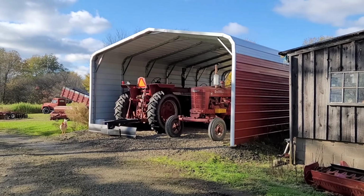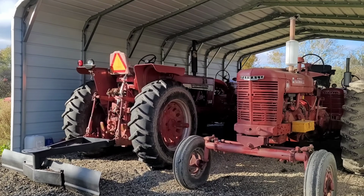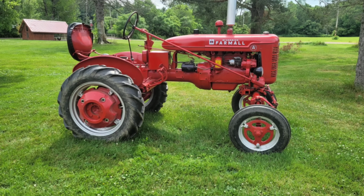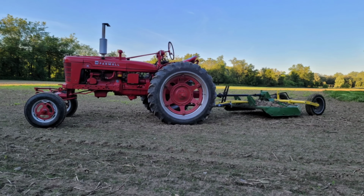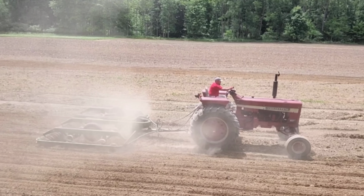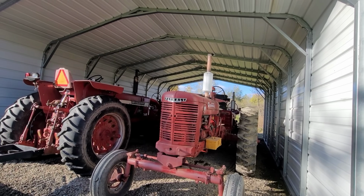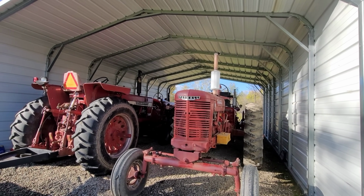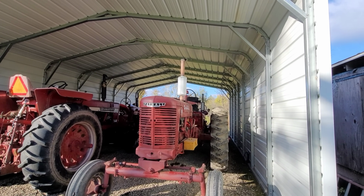Well, it's been a year since I asked, would you own one of these sheds? So that's what today's video is about. Well, first things first, this is an American Steel building. It is a 20 by 30 by 8 foot sidewalls. It's exactly what the doctor ordered for what I needed at the time. I just needed a place to throw a bunch of tractors, and it's exceeded my expectations.